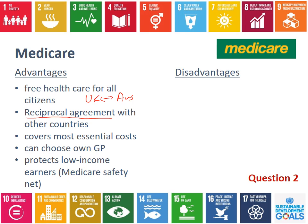There's also a thing called the Medicare safety net, which is basically a cap on yearly payments. So what that means is if you are a low income earner, after you've paid a certain amount of money for health services in a year, you stop paying after that. Okay, so that's really important, especially for people with chronic health conditions that need lots of treatment and maybe are having to pay a lot of gap fees.